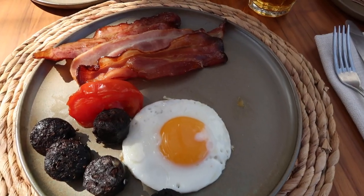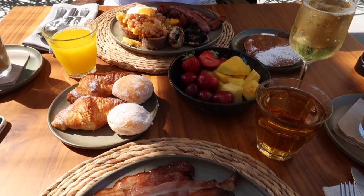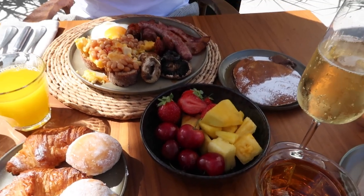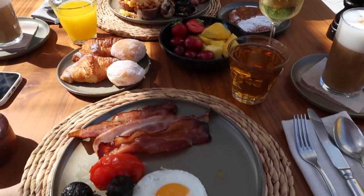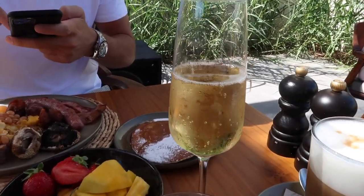The best part about staying at a hotel is the breakfast. It's our last morning here, so we've gone all out. I've got these little donuts, croissants, fruit, pancakes, like an English, and then of course oatmeal latte and champagne for breakfast.